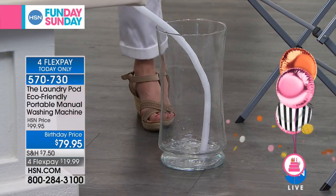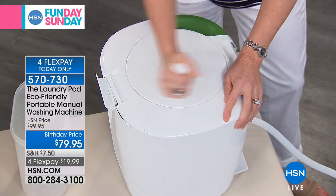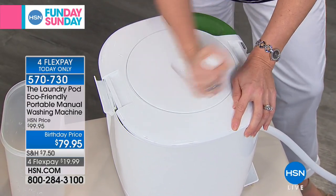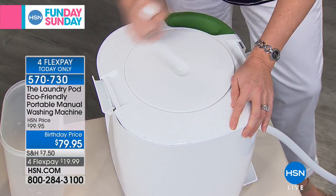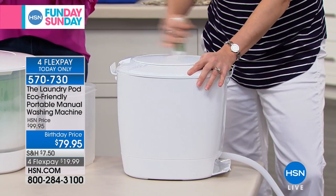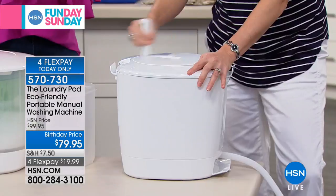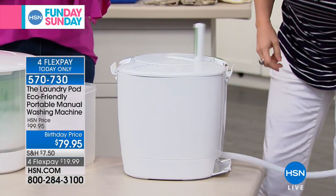But here's the cool part. I can spin my clothes dry. So you don't have to wring them out, right? So this is the spin cycle. So Jennifer, that's to answer your question. How do I get rid of the soap? Once you've gone through the soap cycle, you let out that soapy water, you put in new water, and then you're gonna go through and spin it once again.